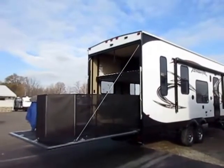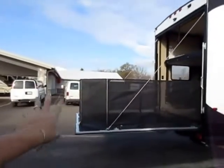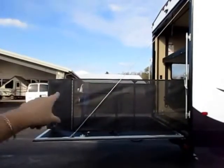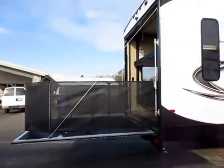It's freebie bonus space. The ramp is there regardless. Why not use it, you know? This new ramp system they got in here with the black mesh things, as opposed to the silver bar system they were using previously, literally I can set this up and put this away in half the time of the old system. Plus it's not mounted to the ramp, so it's not extra weight. I don't have to lift anymore.